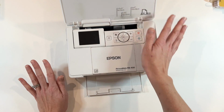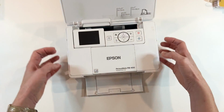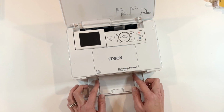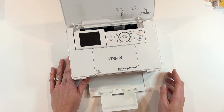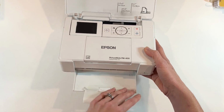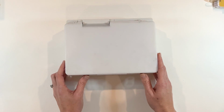It can print up to a 5x7 down to a 3.5x5. I use it every single week, usually multiple times a week. So I print my own photos at home that I use in memory planning and memory keeping. You can see this one has been through it. It's dirty. It doesn't snap shut anymore, but it has held up.